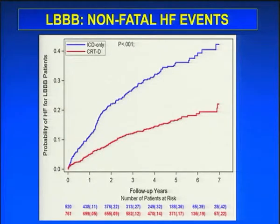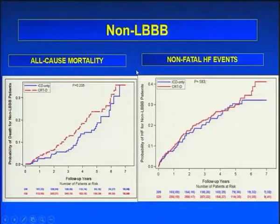However, for those patients with non-LBBB pattern, in fact, there is an even more alarming signal that those patients who receive the therapy do not actually have any benefit in terms of mortality for the non-bundle branch block.